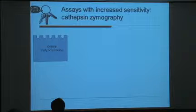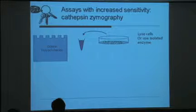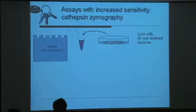Everyone runs SDS-PAGE or does Western blot. So we make a polyacrylamide gel just like you would for SDS-PAGE, except we impregnate that gel with gelatin, which is denatured collagen and a substrate that many proteases hydrolyze. So then when we lyse the cells or use isolated enzyme, we can load that into this loading buffer, which is just like your Western blot, except this does not have beta-mercaptoethanol. So we're not breaking any disulfide bonds, okay? And that's going to be important for later.